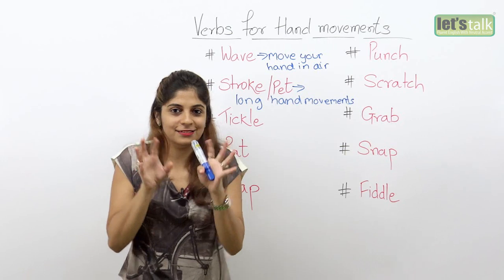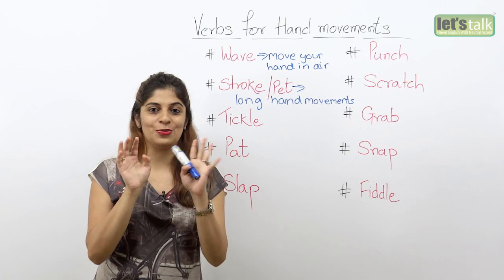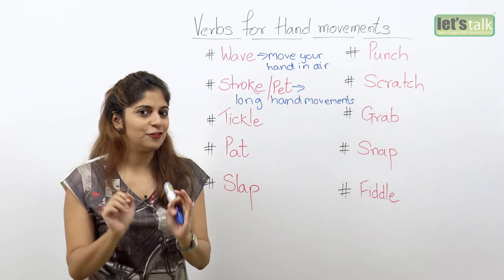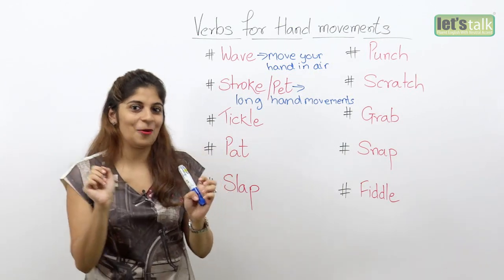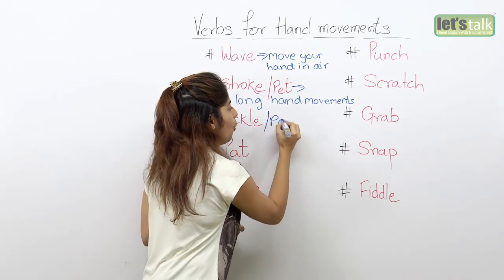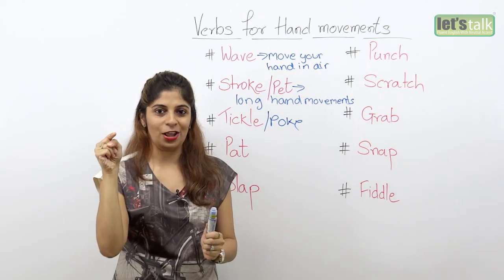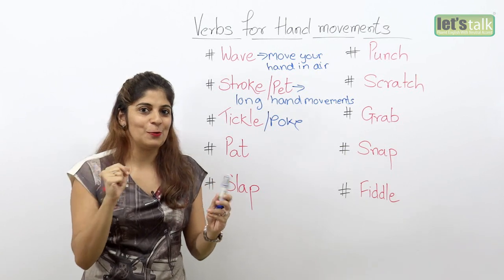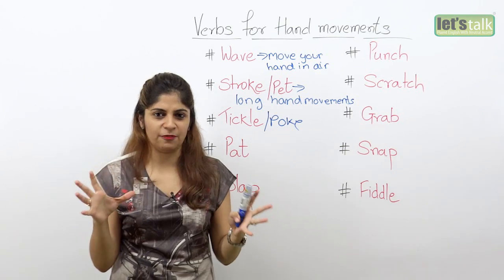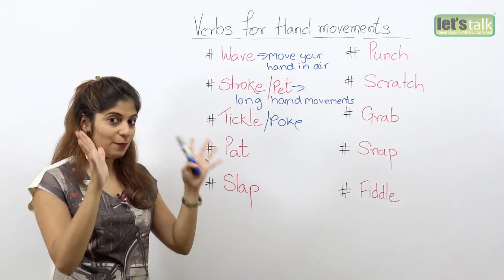Next one, tickle. Okay, so tickle is when you prod or use your fingertips or your fingers to make someone laugh. So you touch them lightly, or you poke them with your finger. So either it's tickle or poke. Poking is using just one finger and you touch someone, and that's just to make them laugh or even to make them a little uncomfortable. So that's tickling or poking.